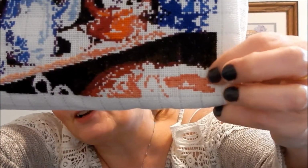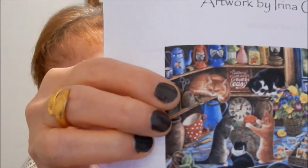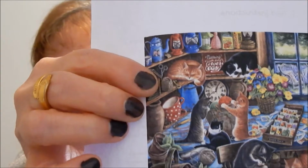I'm not sure which. And if you can see right here, there's the start of an orange tabby cat coming in, which is pretty cool. I'm pretty happy with that. And you can see him laying on the shelf right there. Kind of looks like our cat Extra. So that was one thing, and that was a lot of fun. I'll stick that right in there.